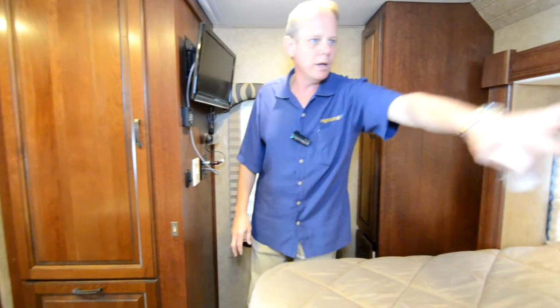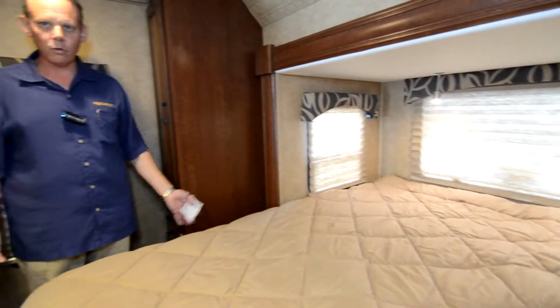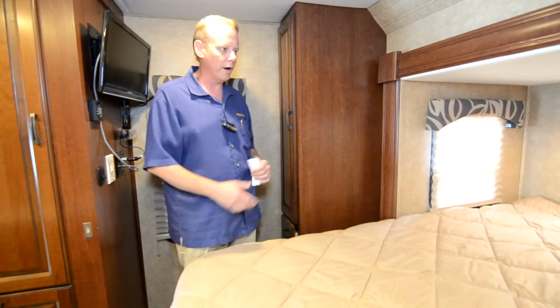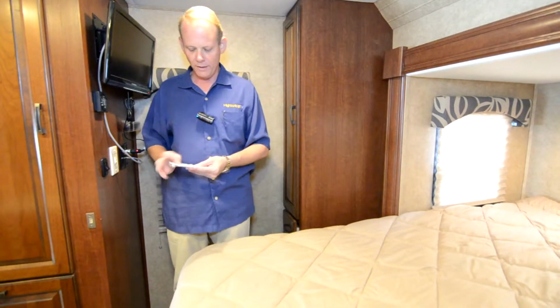another window on that side of the bed, and 3 windows up there. So when those are open, you have a lot of natural light coming in. It does not feel claustrophobic at all. Again, it's a walk-around queen bed, so you don't have to worry about a corner bed situation where you have to crawl over your partner before you can get out of the bed to go use the restroom in the middle of the night.